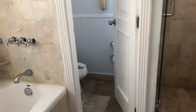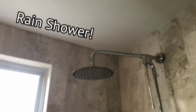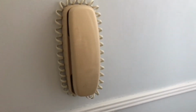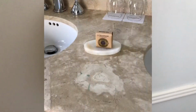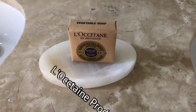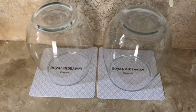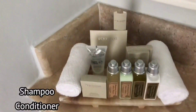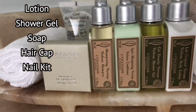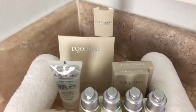And then there's the toilet room and this awesome rain shower. And these ones have the windows also, so it's really cool. And in case you need anything, you can call your attendant at all hours. Make a reservation, do whatever you want. Use the phone if you like. L'Occitane, love them. I love these little placemats they have, Royal Hideaway. And then here's all of their products that they have for you. So that's nice to know that I don't need to pack any of that stuff if I have this room.